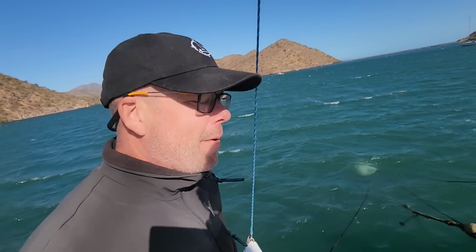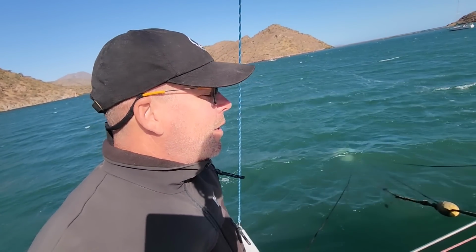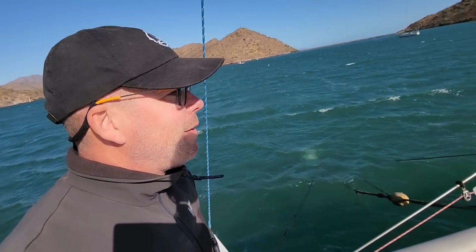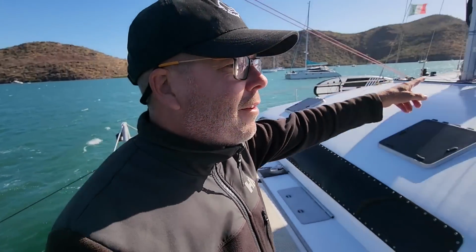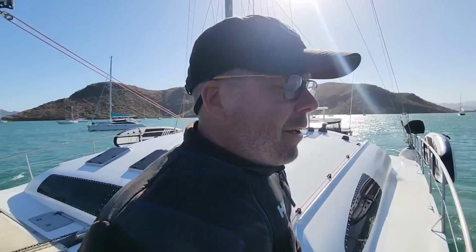Break for about 2 or 3 days for a day. It's gonna break right like that. So this will be our home for a little bit, along with close to 50 other boats here. They all have the same idea. Just be in a safe place.